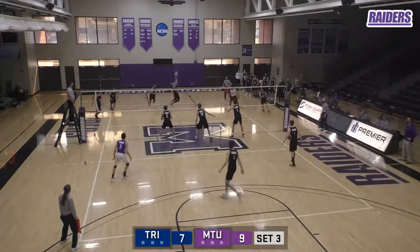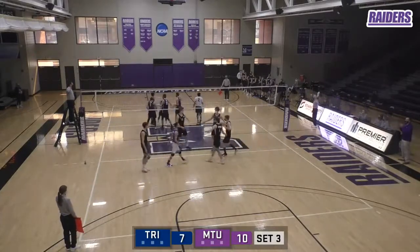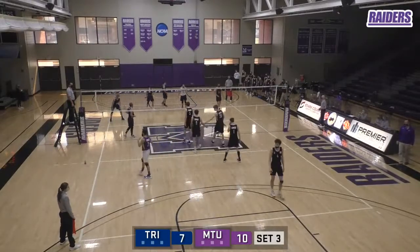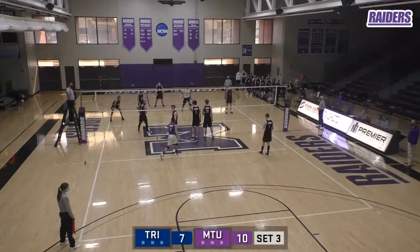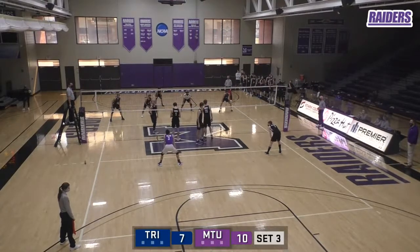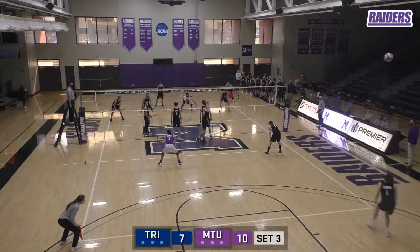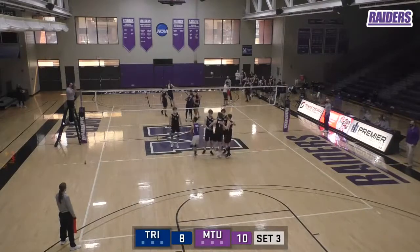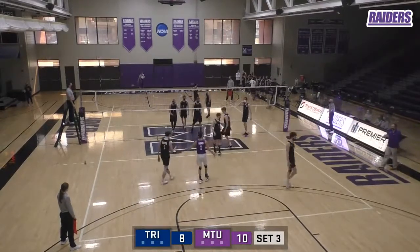A strong serve into the back right corner by Sybil. Signs a back row hit, and it won't get over the net. He'll get charged with a hitting error, and the Raiders go up by 3, 10-7 here in the third set. And Sybil sends that serve wide right and past the antenna. And Trine picks up the point and pulls back within 2.